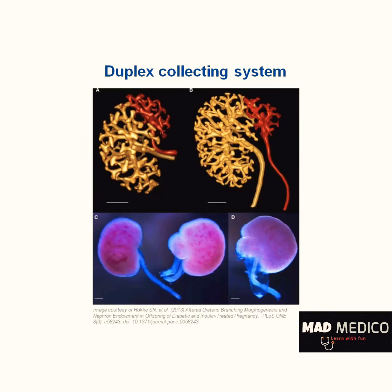Alternatively, a duplex collecting system can also occur when two totally separate ureteric buds reach and interact with the metanephric mesenchyme, as you see here in the image. So these two ureteric buds did not come from bifurcation or splitting. They originated all on their own, so they're going to form two separate ureters in one kidney. The duplex collecting system has a strong association with vesicoureteral reflux and increased risk for subsequent urinary tract infections or UTIs. Now, generally speaking, what urinalysis tests are used to diagnose a UTI?